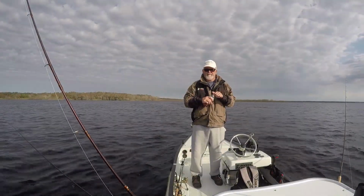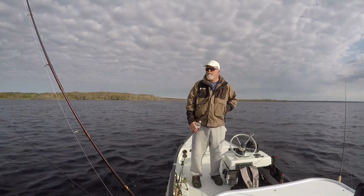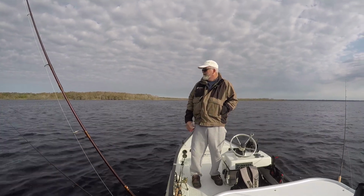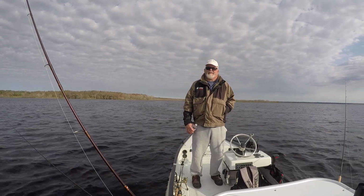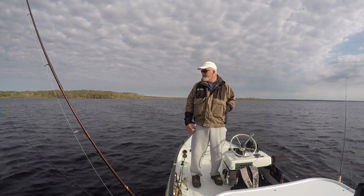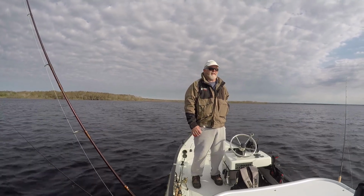Haven't had a bite yet. I've probably been at this for close to an hour. And I can't really get to the areas that I want to fish without getting up on plane. It would take me all day to get there.